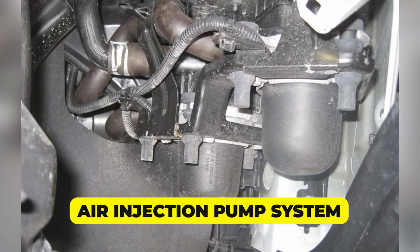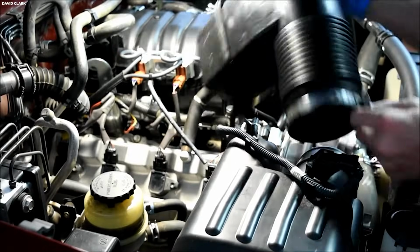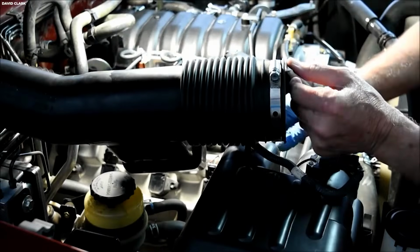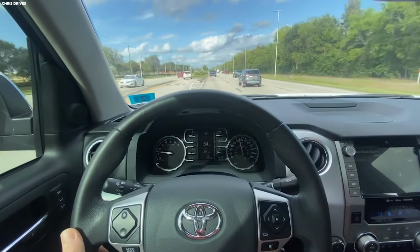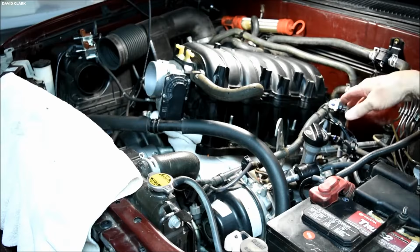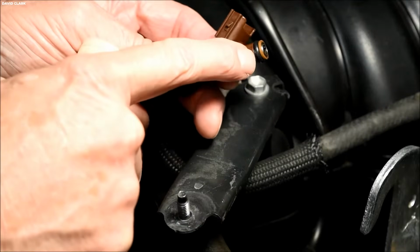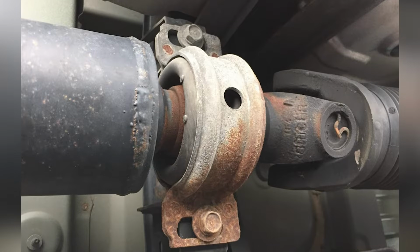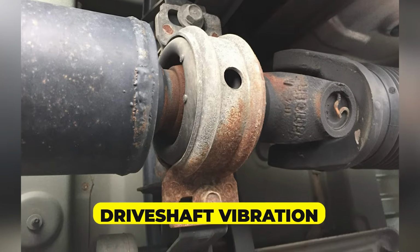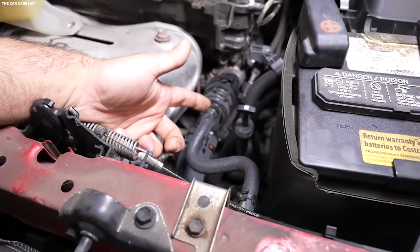Then came the air injection pump system, part of the emissions equipment. When it failed, and it often did, trucks went into limp mode, leaving owners unable to drive normally. Replacements could cost $2,000 to $3,500, and in some cases, failures happened under 60,000 miles. Other issues included drive shaft vibration, early transmission problems, and brake wear on heavier trims.